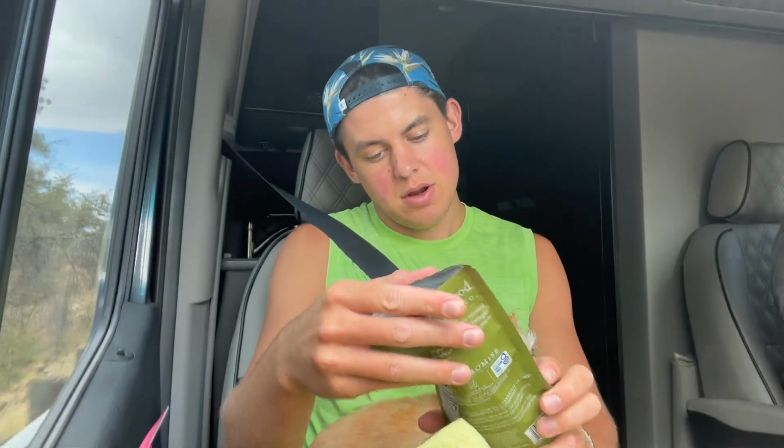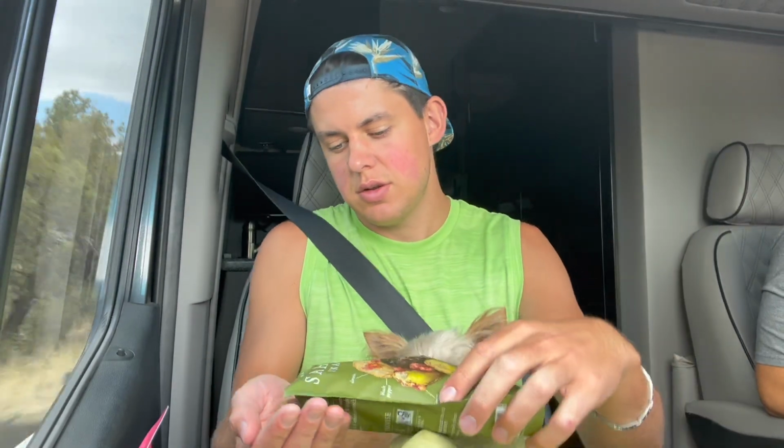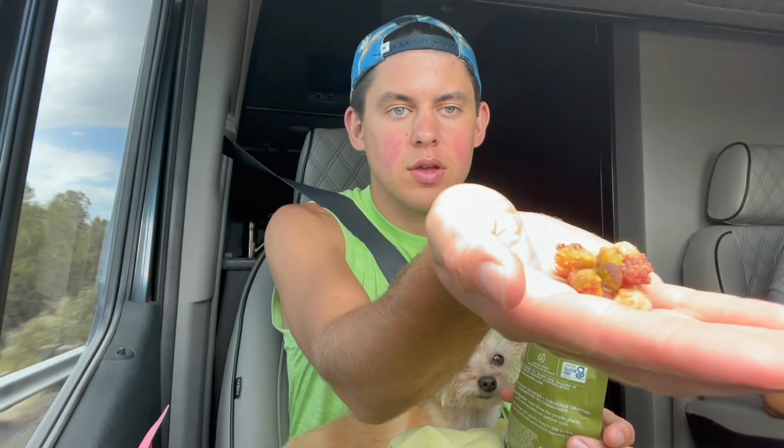Ooh, they smell really good. So this mix has almonds, black peppers, lemon, pomegranate flavored apples, and cherries. Looks pretty good.